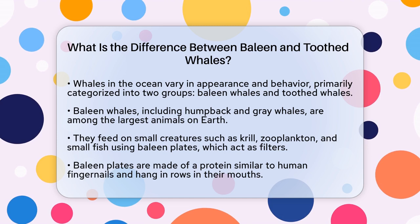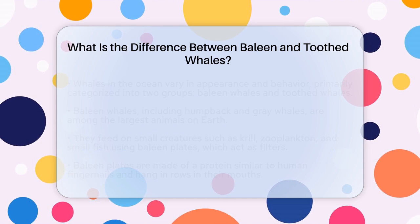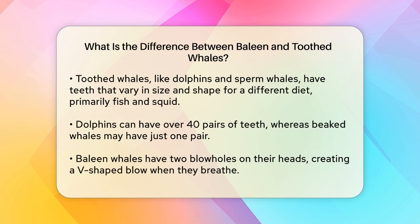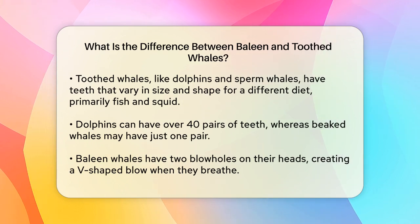capture their food. On the other hand, toothed whales, which include dolphins, porpoises, and sperm whales, have teeth instead of baleen. These teeth vary in size and shape depending on the species, and they allow toothed whales to eat a different diet that includes fish and squid. For example, dolphins can have over 40 pairs of teeth, while beaked whales might have just a single pair.